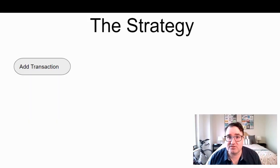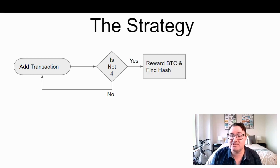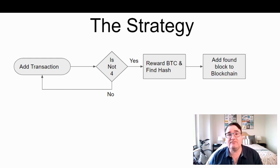Okay, so here's our basic strategy. We're going to add transactions to the transaction pool. If there aren't 4 transactions, we'll just keep adding the transactions. But if we've hit 4 transactions, we've rewarded ourselves the Bitcoin in the last transaction, and then we go find the hash. Once we find the hash, we add the found block to the blockchain. Now, this particular example is only going to be 1, 0 in difficulty, but you'll be able to alter this example to have multiple zeros of difficulty.